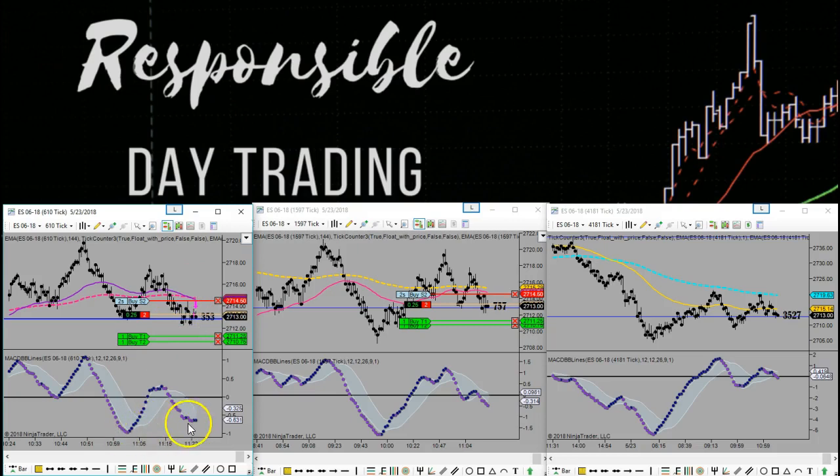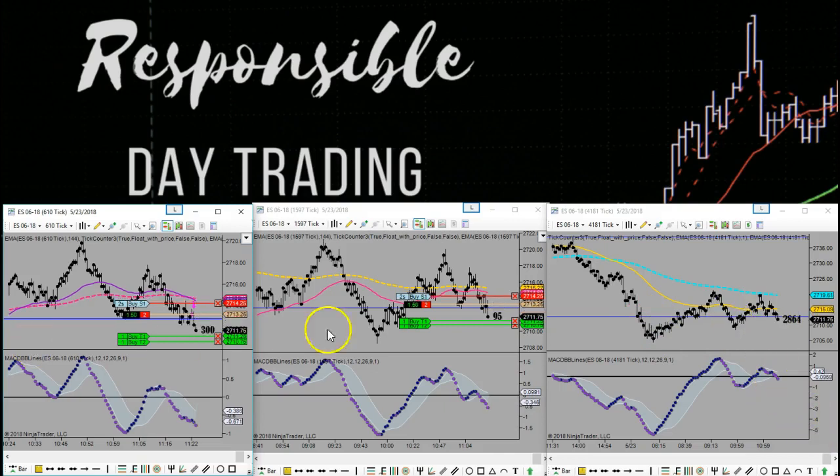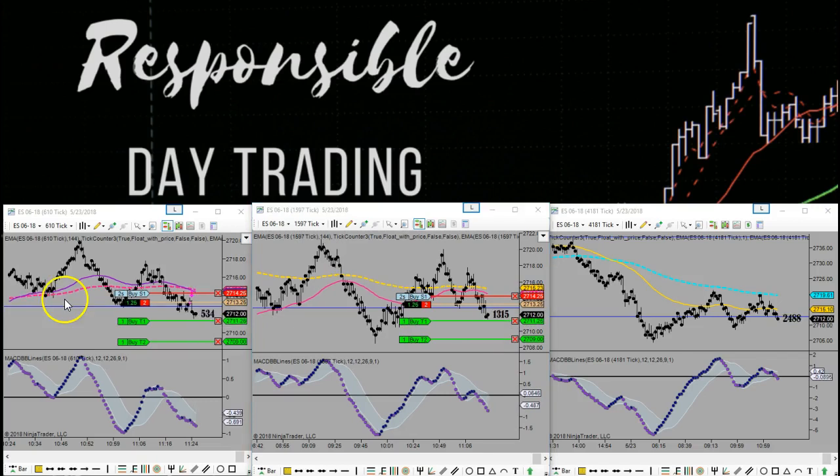We do have some divergence here on the 610. And it is directly into this support. The support has been overrun a couple of times now. There we go. I'm going to pull this second one off like I like to do. If this pushes down from here, we're going to have another spot to move our risk.